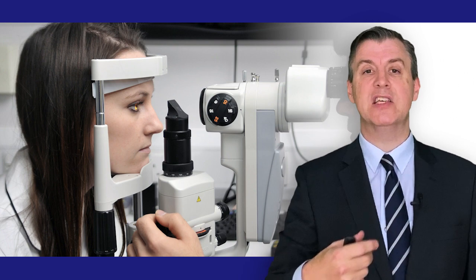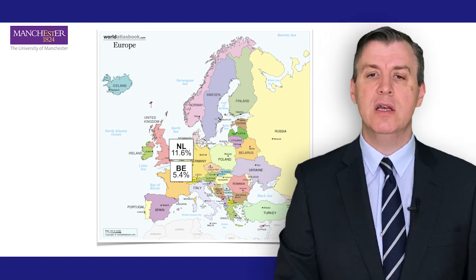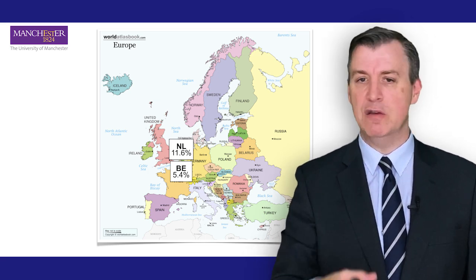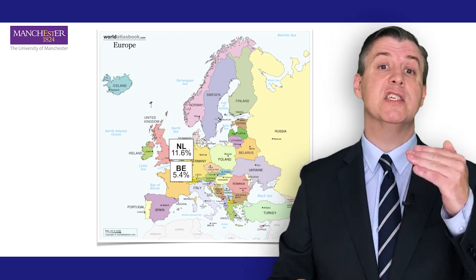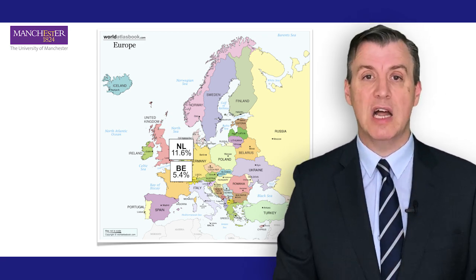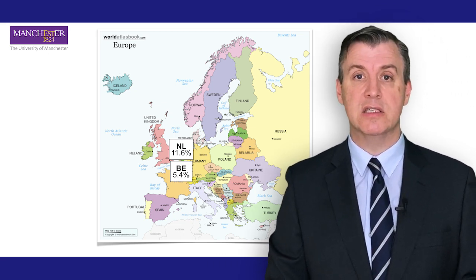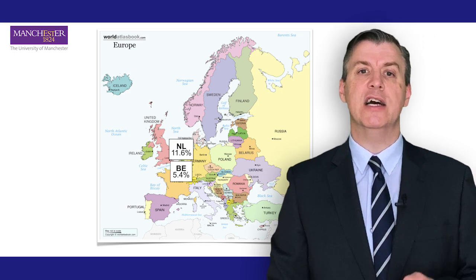And to back this up, I've got perhaps 2 pieces of evidence. The first is I want to look at the success of contact lenses in these 2 neighbouring Western European countries, Belgium and the Netherlands. Many of you will know these 2 countries, but what you might not know is that there's a great disparity in the number of contact lens wearers in those 2 markets. About 5% of adults wear contact lenses in Belgium. It's over twice that in the Netherlands at about 12%.